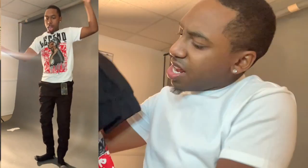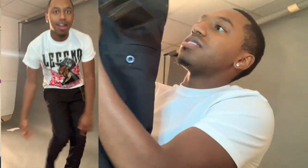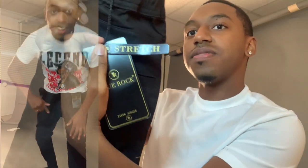It comes in a 2-piece set. Well, let me show you the 2-piece. And it comes, I believe, with another jogger right here, so it makes it a lot more comfortable. Just like the same last white jogger that I showed you, it's basically the same thing. Stretch, True Rock, or whatever. You can see that right there.